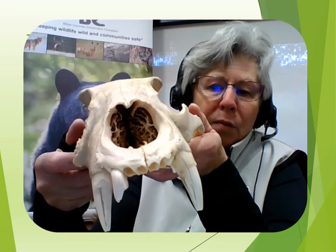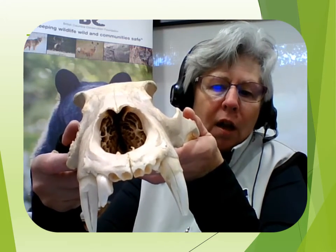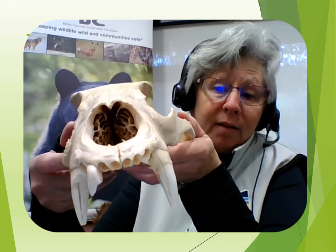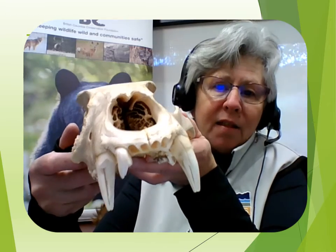Well, that's where the olfactory senses, another big word, that's where all the smelling glands are. You and I have one, and look at how many the bear has. That's how they can smell way better than us. So they can smell where their food is.